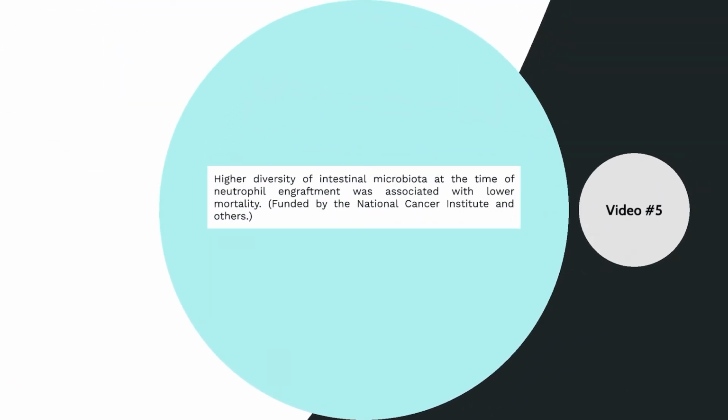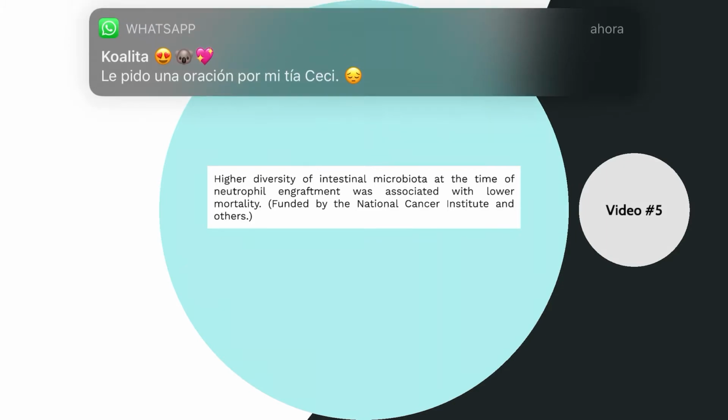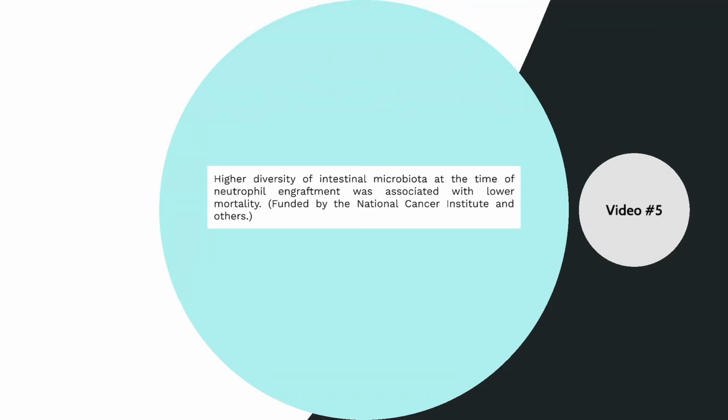Conclusion. Higher diversity of intestinal microbiota at the time of neutrophil engraftment was associated with lower mortality, funded by the National Cancer Institute and others.